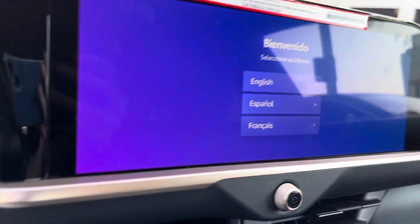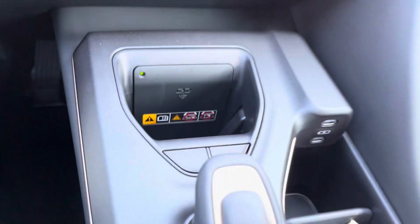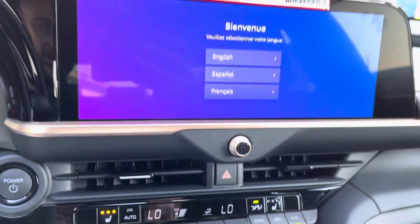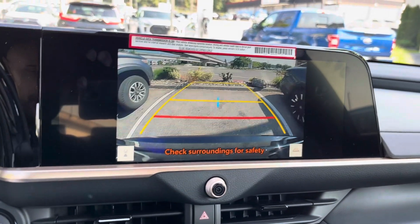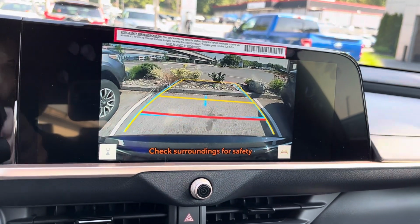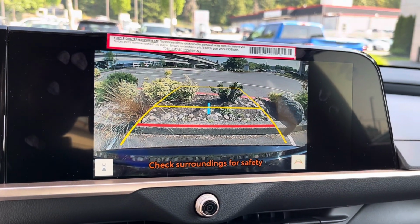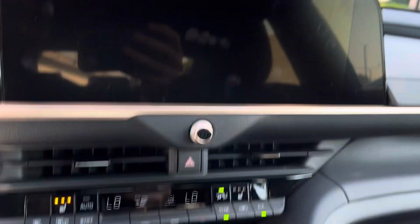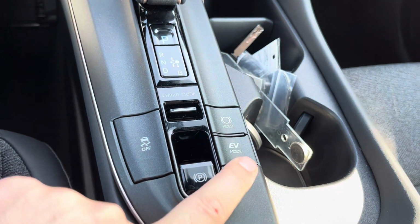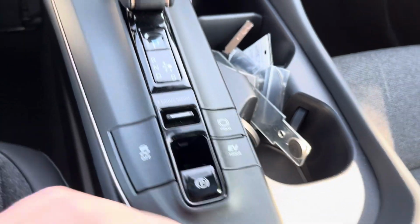Again, you have the wireless charger too. I showed you that, guys, before. It's really awesome. The fact that it's vertical, you hold your phone really nicely. And then you have the backup camera, which has a very nice projection path, and it's a really high resolution backup camera. You also have the electronic parking brake, the brake hold, the EV mode, and the traction and vehicle stability control.